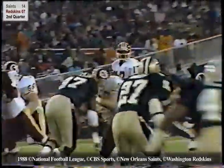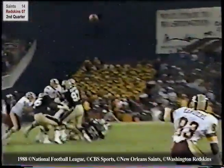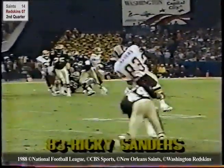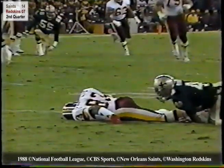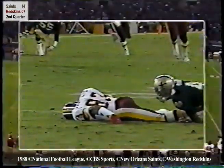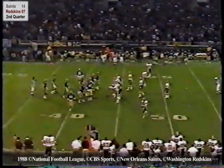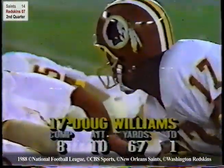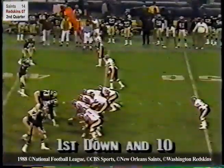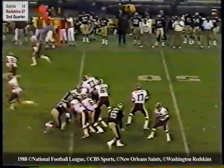Doug Williams comes back now. When Doug Williams is going to throw to his left, he'll back out as he did that time. If he's going to throw to his right, he turns out. And you saw him that time. By backing out, you keep your shoulders square to the line of scrimmage so you can see left. When you're right-handed and you turn out, then you shut off that left side. Williams, 8 out of 10. And looking very confident. In fact, both quarterbacks do.